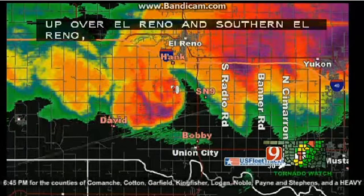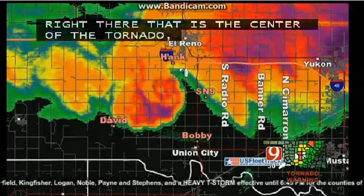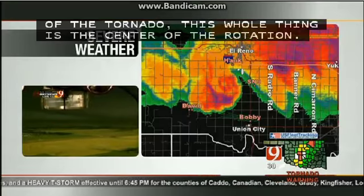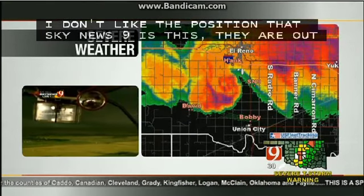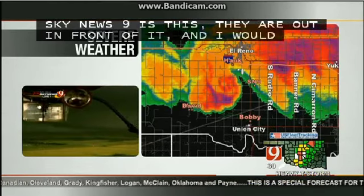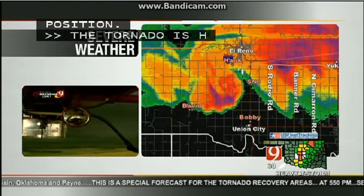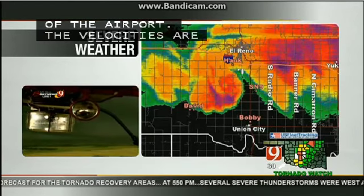Here's the air moving into it. And I don't like the position Sky News 9 is in. They're out in front of it. I'd rather have you in a different position, but the tornado's half a mile east of the airport. Thank you, Kelly. The velocities are absolutely astonishing in this. So it's going to move along Reno Street, 15th Street, 29th Street, 44th Street. And these are streets that run out of Oklahoma County.